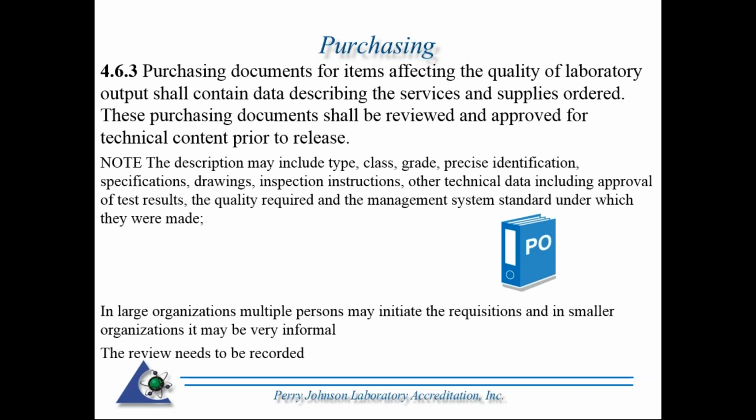Purchasing documents, 4.6.3. Purchasing documents for items affecting the quality of the laboratory's output shall contain data describing the services and supplies ordered. These purchasing documents shall be reviewed and approved for technical content prior to release. So in other words, when a critical supply is ordered, you want to have somebody's eyes on the purchasing document who is technically competent and knowledgeable about what needs to be ordered and knowledgeable concerning the testing or calibration that it's going to be used in regards to.